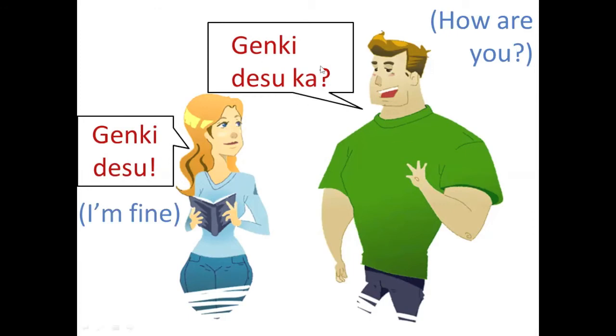What's the difference? This has ka. In Japanese, you don't need much to make a sentence into a question. You just put ka at the end. So, genki desu means I'm fine. Genki desu ka? Are you fine? Are you okay? How are you? So it just makes that statement into a question.